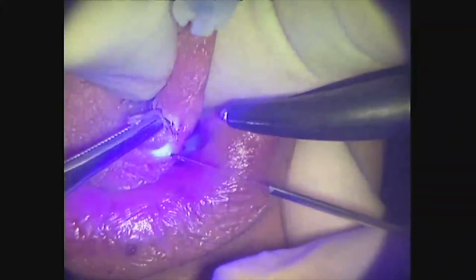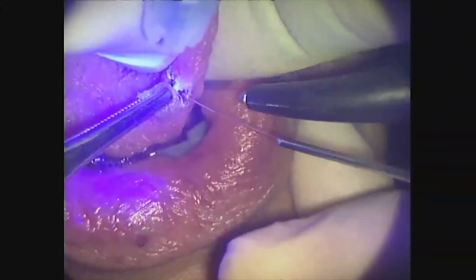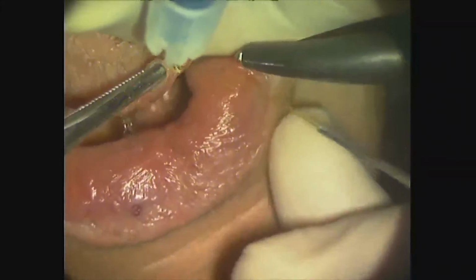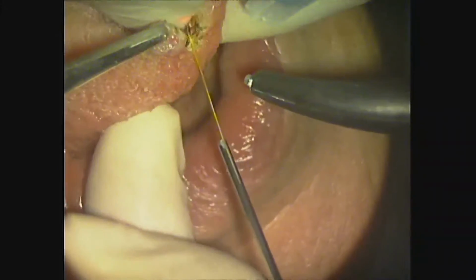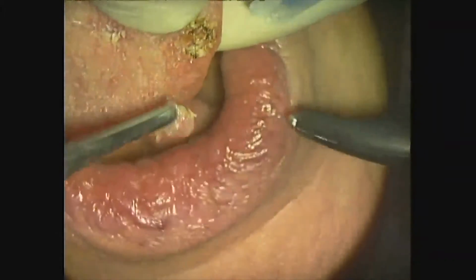1, 2, 3, 4, 5. Other 5 seconds and we will finish. 1, 2, 3, 4, 5. Good. Look, any bleeding at all.